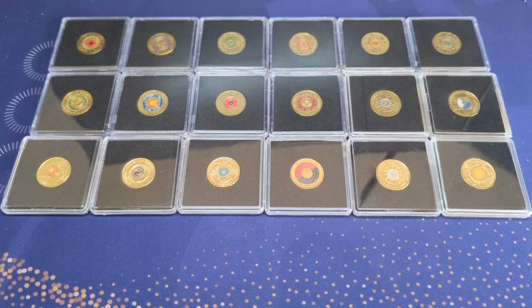So this is an update as of October 2023. We're going to be looking at mintages. We are going to be looking at recent sale values on each of these special $2 coins.